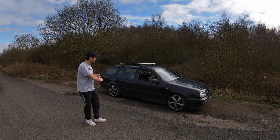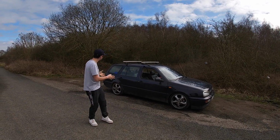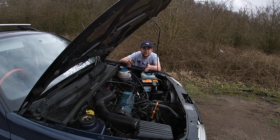So yeah, as you can see, in general, it's a more modern design than the Mark II, but it's not quite as modern as the Mark IV, which makes sense because it's in the middle.